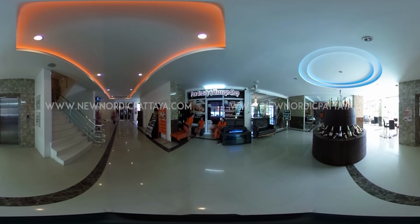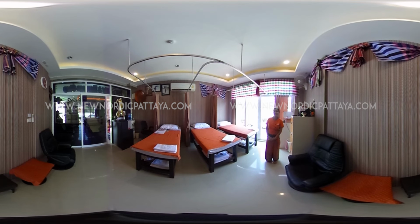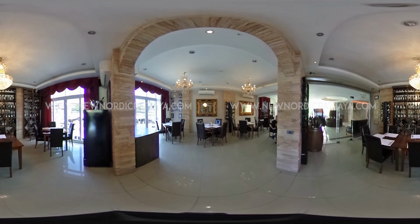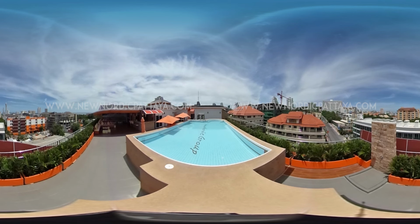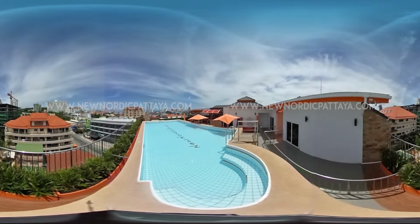Over here on the right, we have another massage shop. And here is our steak restaurant. You will also see a stage over there. A couple of times a week, we have live music and regular events. We aim to give our guests every reason to stay here and have a great time. Our rooms start at 1,700 baht per night, and this includes access to the whole village, with over 30 swimming pools and many bars and restaurants to enjoy.